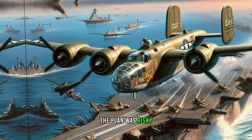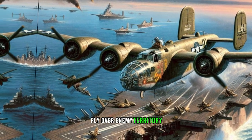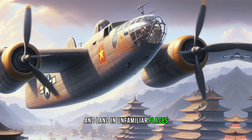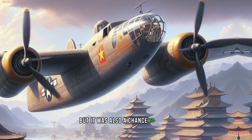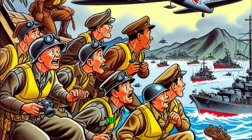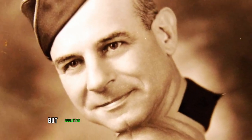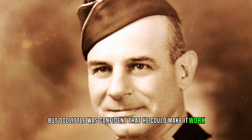The plan was risky, as the bombers had to take off from a short runway, fly over enemy territory, and land in unfamiliar places. But it was also a chance to boost the morale of the American people and show the Japanese that their homeland was not invincible. It was a risky and unprecedented idea, but Doolittle was confident that he could make it work.